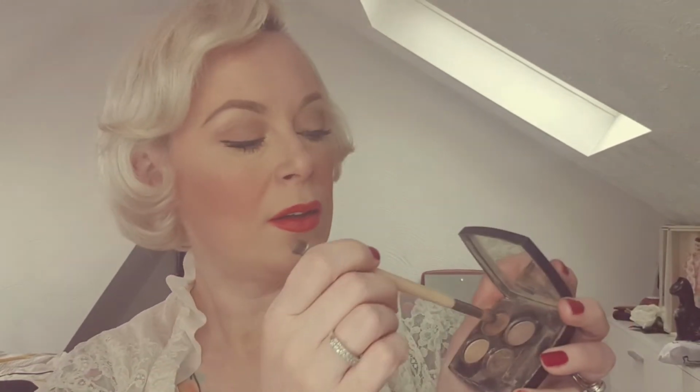So with this, you just literally do that. With other eyeshadows, this would be quite a messy thing. You get eyeshadow everywhere. The other great thing about this one is you don't end up with the eyeshadow getting all over your face in the process of doing this. And then you just do the entire lid with a soft brush.